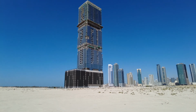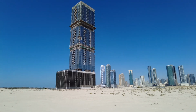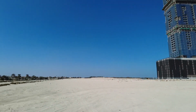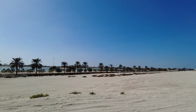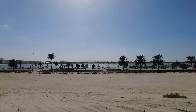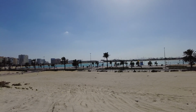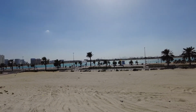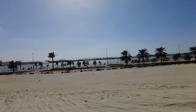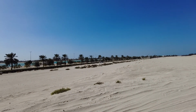So yan guys, kung hindi pa kayo nagawi dito sa Al Mamzar, parang border siya ng Sharjah. So that is Sharjah on that side. Then this is Dubai on this side. The Al Mamzar beach. Actually maganda dito, very peaceful. Tapos ang ganda ng view with the water, you can see the color, ang ganda. Ganda lang mag-chill, picnic. Then meron din siyang running track, it's a long stretch actually.